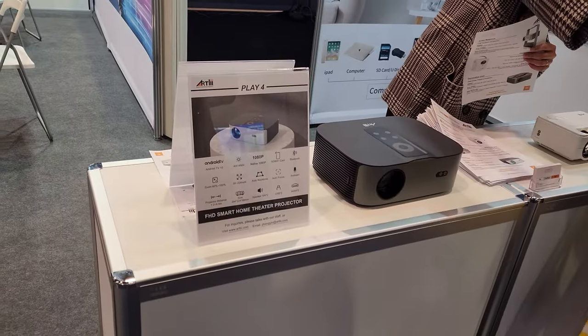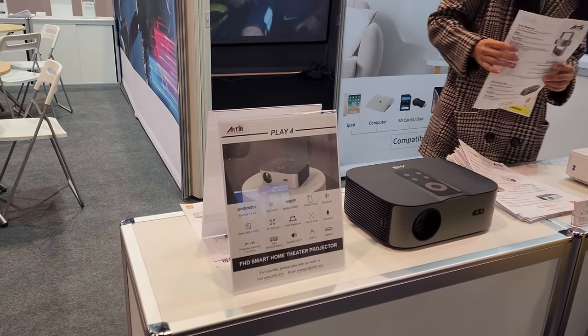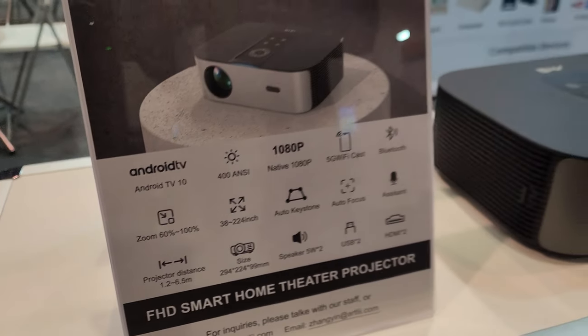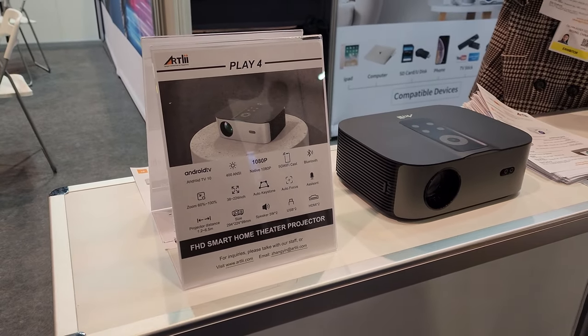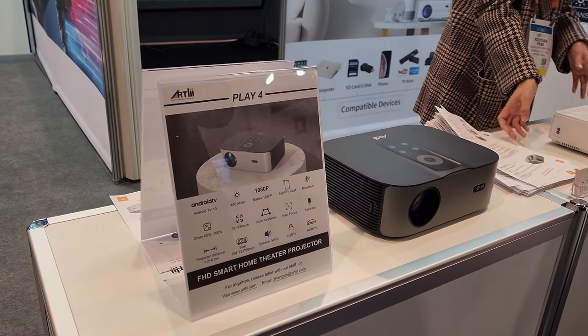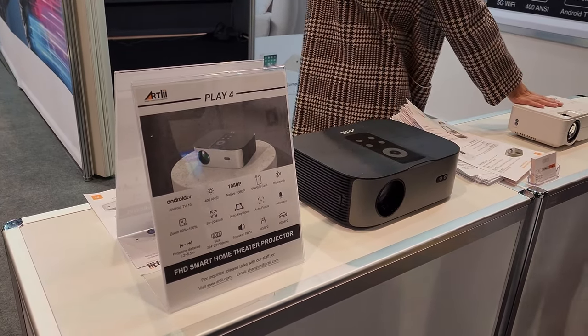Android TV built-in, which means that you have more than 5,000 apps at Play Store, and also you can watch any stream inside. Okay. So that's the two things that we see.